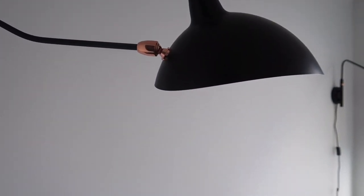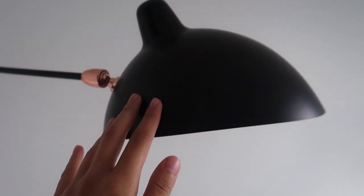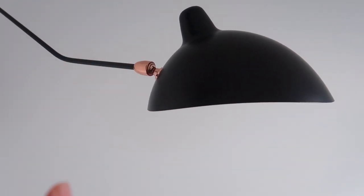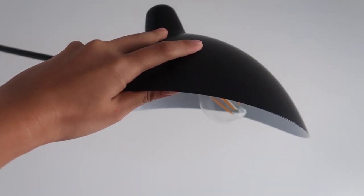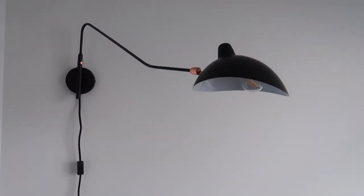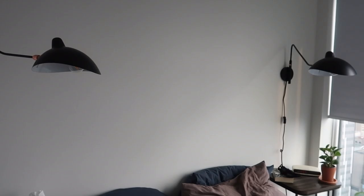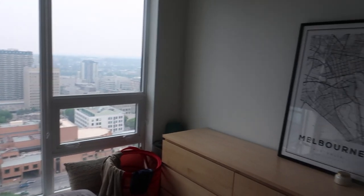They were definitely more of an investment piece from Article, but I love the shape of these lamps. Not gonna lie, I made a joke that they look like nipples and now it's kind of cursed for me, but I also still love them because they have this asymmetrical sort of hem and you can adjust it, which I think is really cute. And it's nice because since it plugs directly into the wall, you can just turn it on from here and it's super handy. I'm really obsessed with it. I think it looks really good.